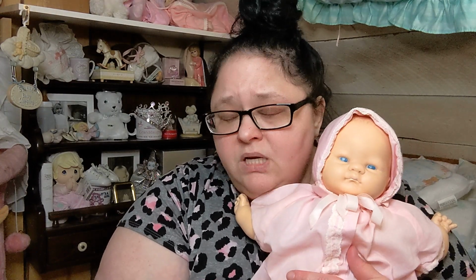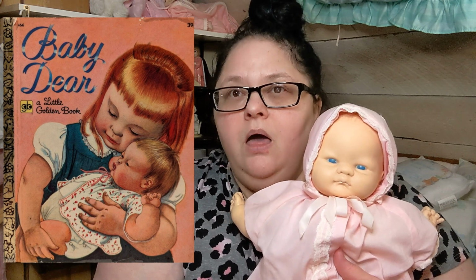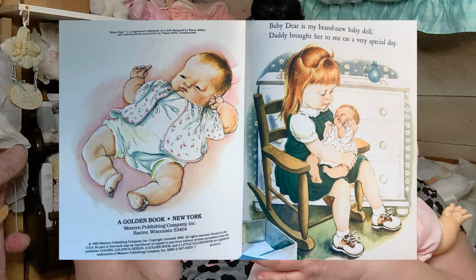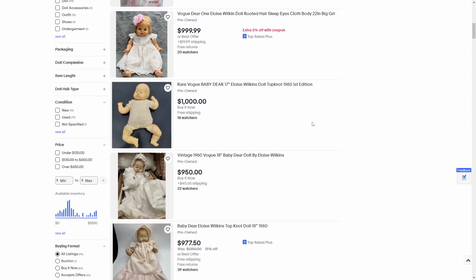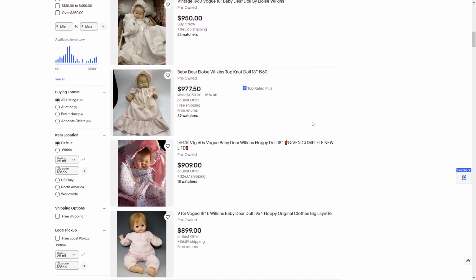She was filthy. She was absolutely filthy. When I saw her, I flipped out because I had seen her on eBay. And Eloise Wilkins wrote a little golden book called Baby Deer. In the book is about a little girl, and she has a baby doll. And they made a doll based off of the baby doll in that book. If you look up on eBay, Vogue Baby Deer doll, they sell for hundreds of dollars. Some in the high hundreds if they're in really good condition.